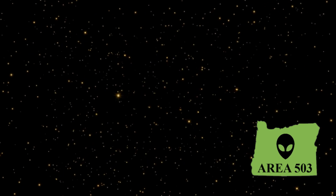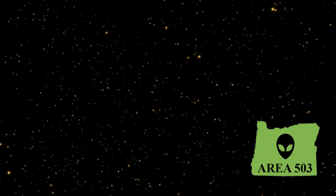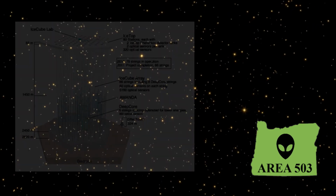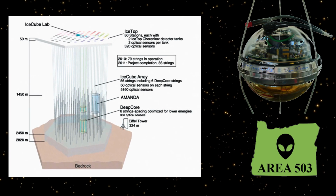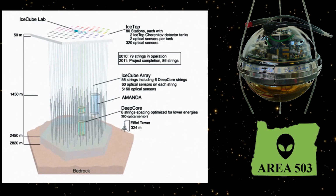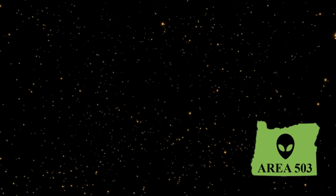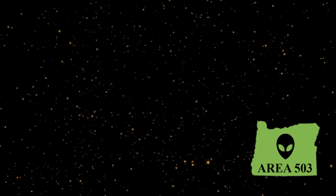Okay, so neutrinos are high-energy particles most commonly put off by our sun. And there are 4 different kinds of them, including the theoretical sterile one. And the Icecube Neutrino Observatory uses 86 sensors such as these to detect these neutrinos as they pass through the ice. So now that we know what neutrinos are and what Icecube is, this next clip is going to make a little bit more sense.